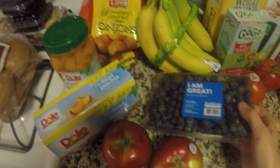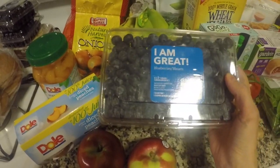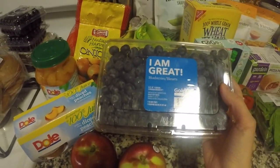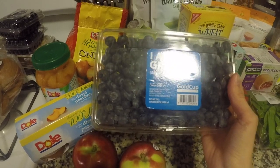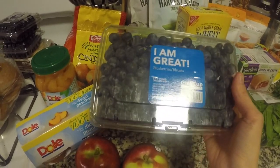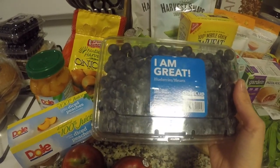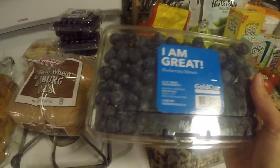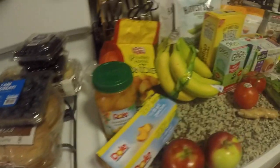Next I have some blueberries here. We use these for everything. I have them in my cereal or oatmeal in the morning. Levi has them for a snack with lunch, and we use them in Derek's smoothies as well. On the weekend when we have pancakes or French toast, I usually serve berries on the side as well.